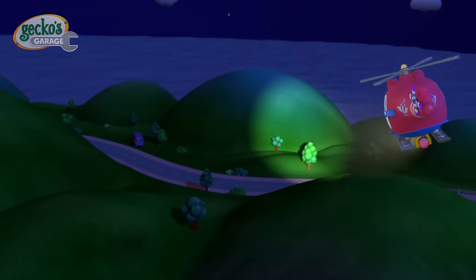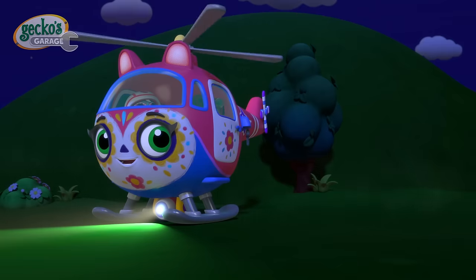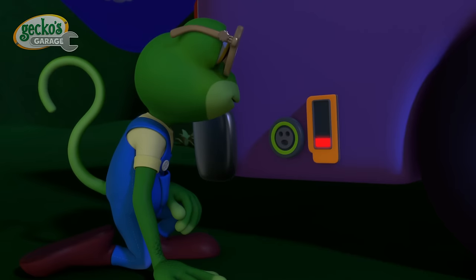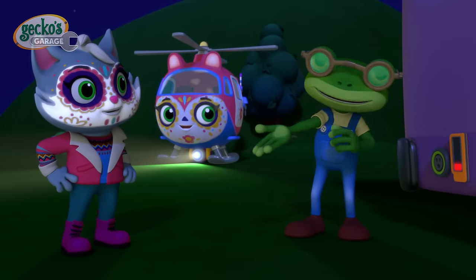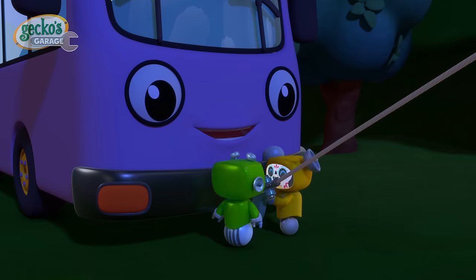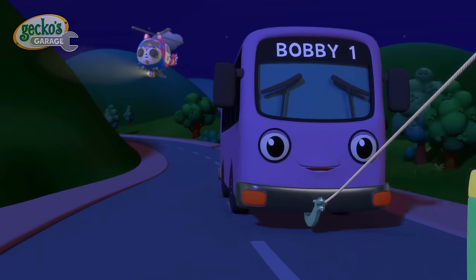I'll radio Tilly. Glad we heard you, Bobby. Looks like your battery's gone flat. We can charge him at my base. Perfect, Cat. And with a little towing, we can get Bobby going. A flat battery isn't much trouble, but needs recharging on the double.